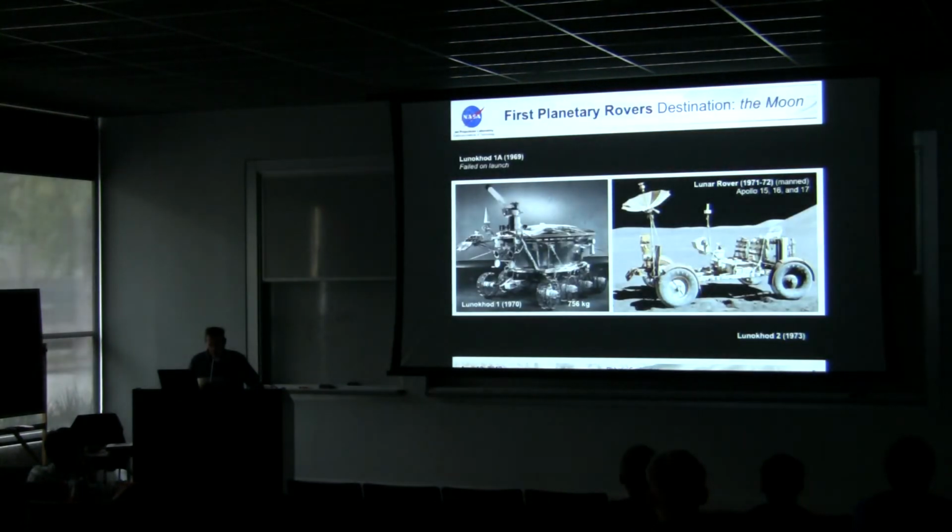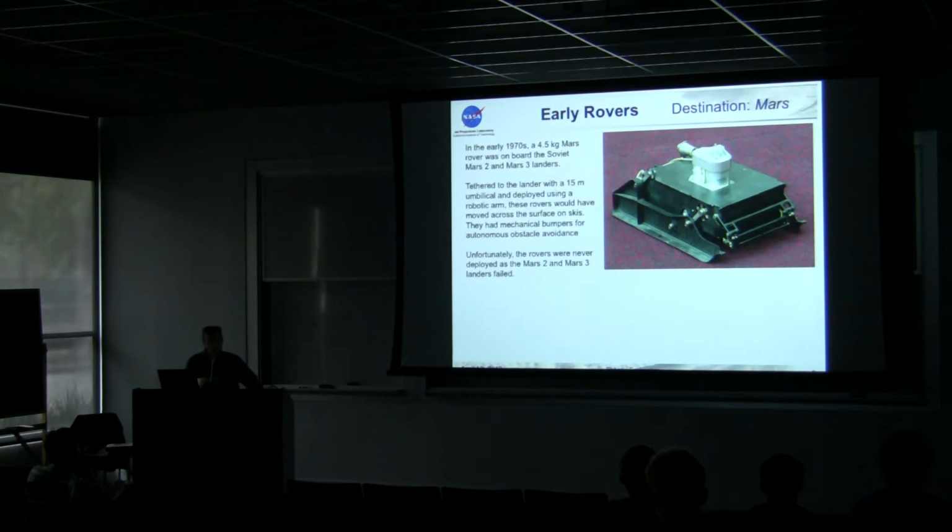And there's been also another one, the Lunokhod 2, very similar to Lunokhod 1, just larger in size, in 1973. All destined for the moon.